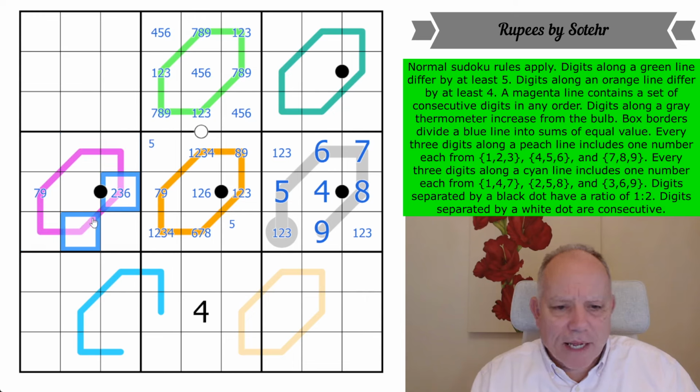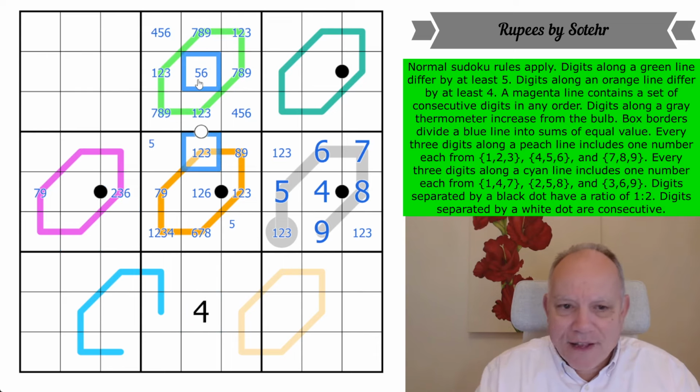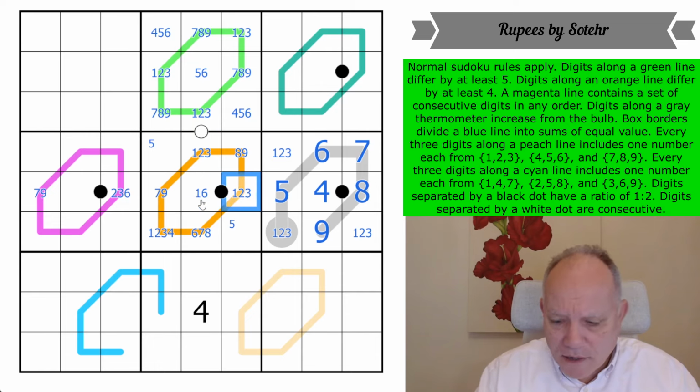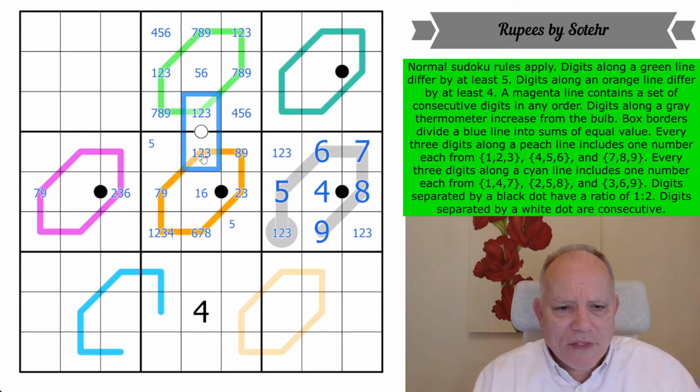Tricky. Okay, oh, we've got a 4 here, given 4. Right, that rules 4 out of a couple of cells. Now I know that the even digit on this white dot, it must have one, is a 2. So that can't be 2, so this can't be 1. And we're getting things narrowed down a bit in this column now.